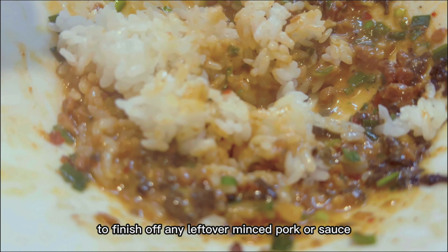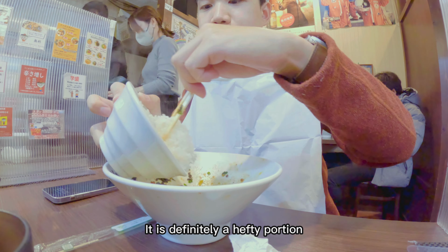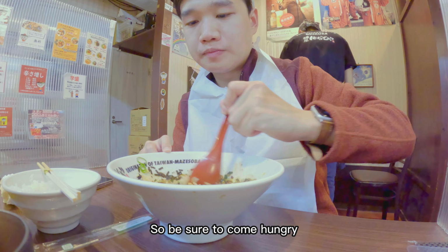At the end of the meal, in both locations, you also get a scoop of rice to mix in to finish off any leftover minced pork or sauce. It is definitely a hefty portion, so be sure to come hungry.